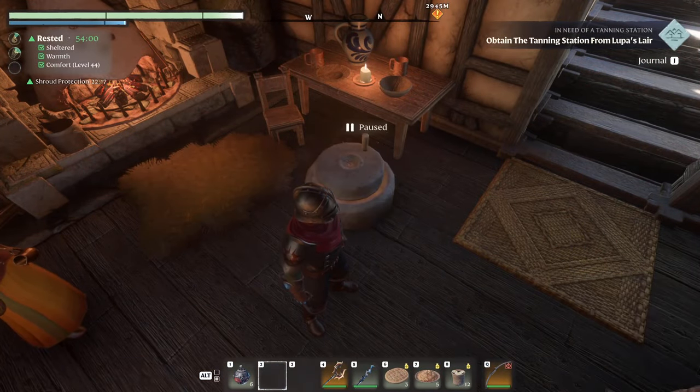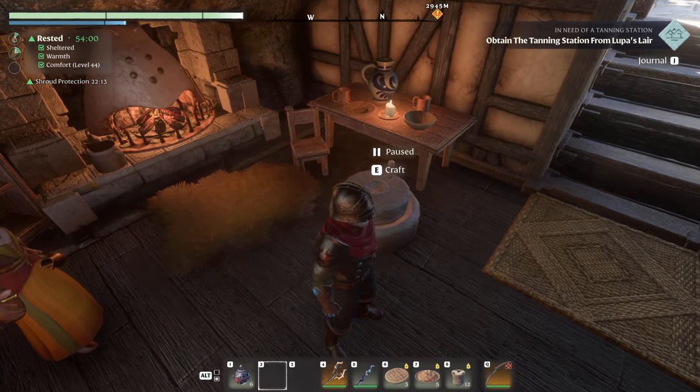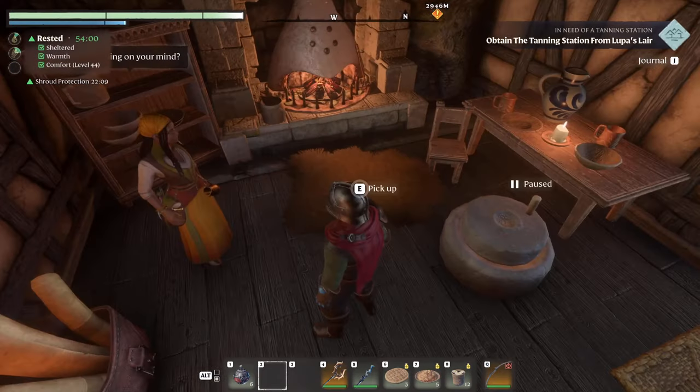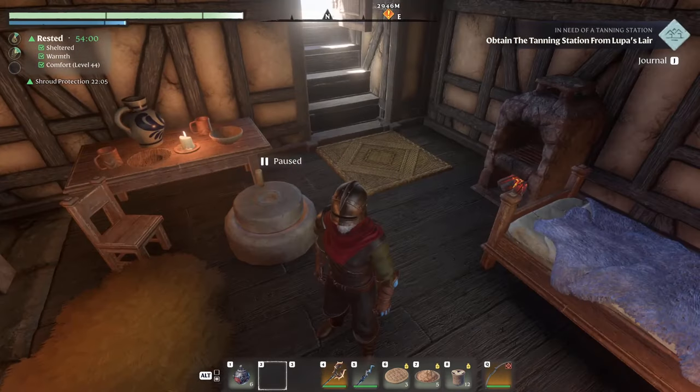Poor Emily. She never catches a break. Even when she sits here at the table to eat, she's still working on something. Emily, we got you a nice grinding wheel. We hope you like it. It's for making flour for the bread we're going to be consuming.